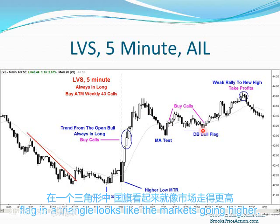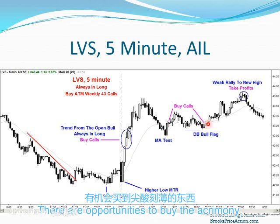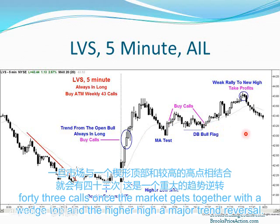We have a double bottom bull flag and a triangle. Looks like the market's going higher. You can buy calls here. So you had several reasons and several opportunities to buy the at the money 43 calls.